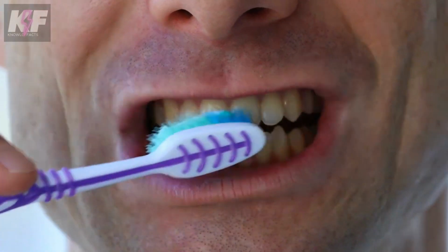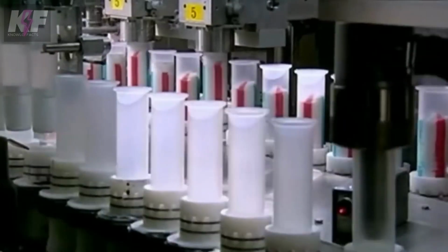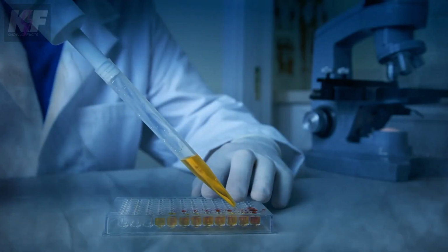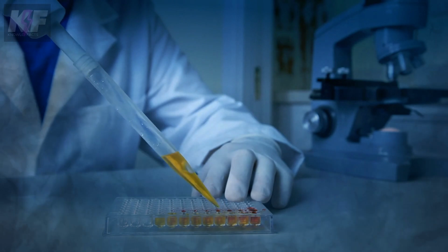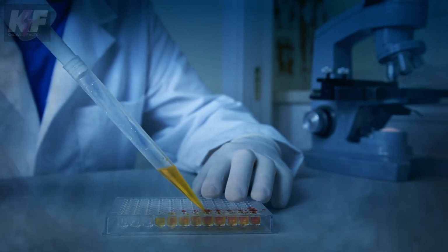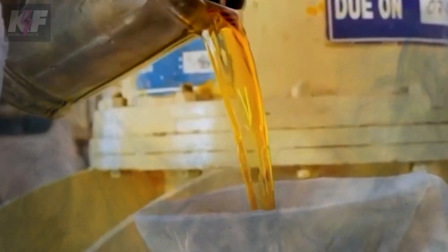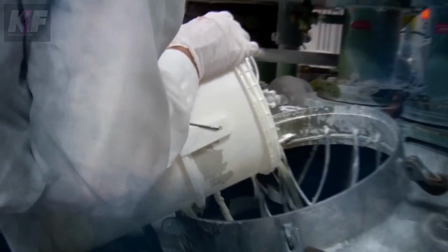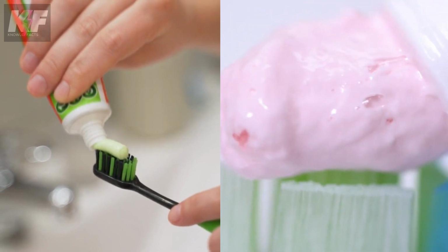Toothpaste isn't just about keeping your teeth clean. It's also about the experience, which is why it comes in a variety of colors and flavors. Mint might be the most familiar flavor, but the range is vast. Imagine a team of chemists like flavor artists using essential oils to create just the right taste. They mix different oils in various proportions, crafting almost any flavor imaginable. It's like a culinary experiment, but for your toothpaste.